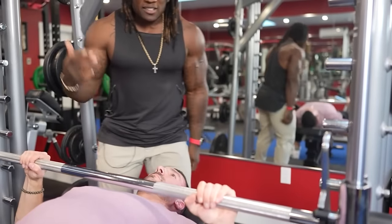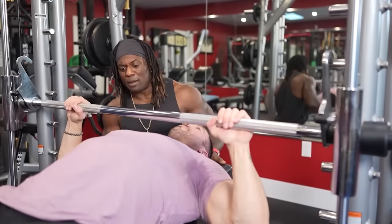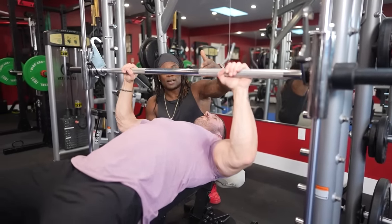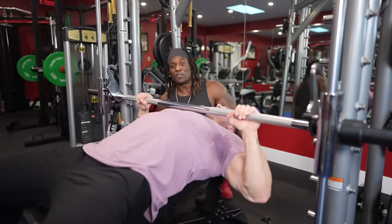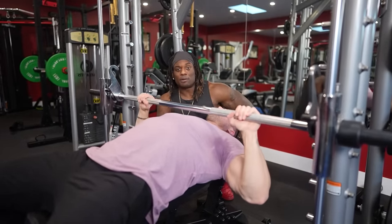And especially being in a Smith machine, we can control the weight coming down and get a great stretch at the bottom of the lift with this lengthened part of the lift, and we can continue to press up while having constant tension on the bar with the bar pathway being consistent the entire way through.